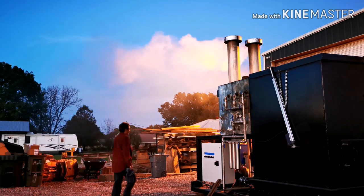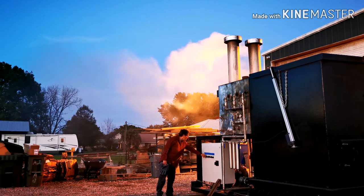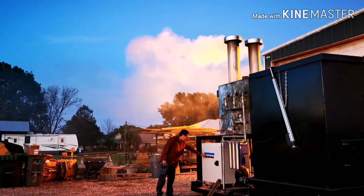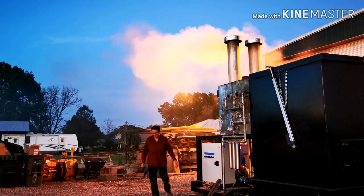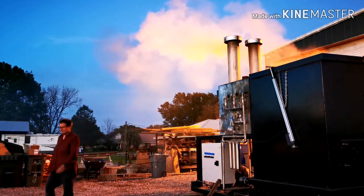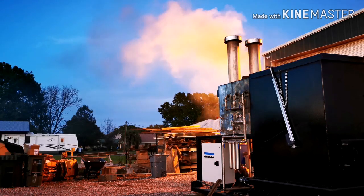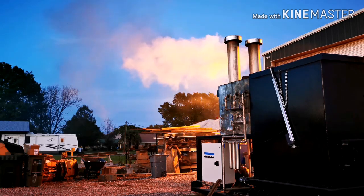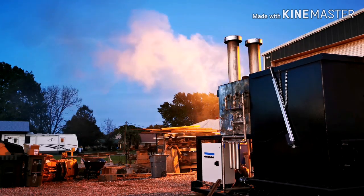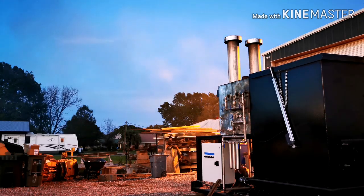And now Tammy's going to turn on the ion generator. Sound is the ion generator turning on. It's starting to kick in right now, and you can see it. No smoke.